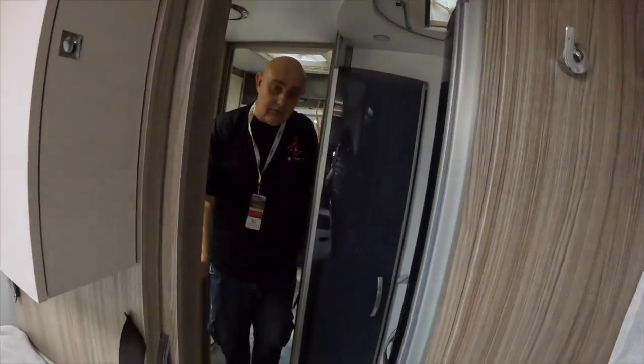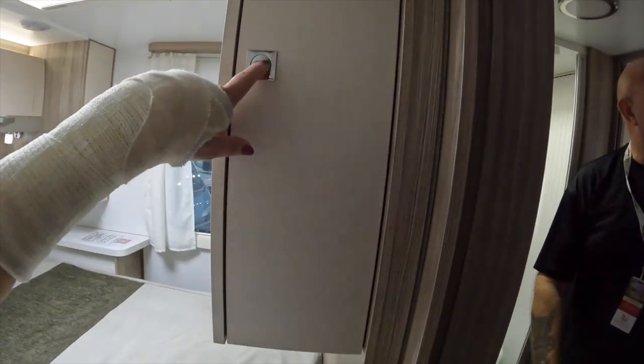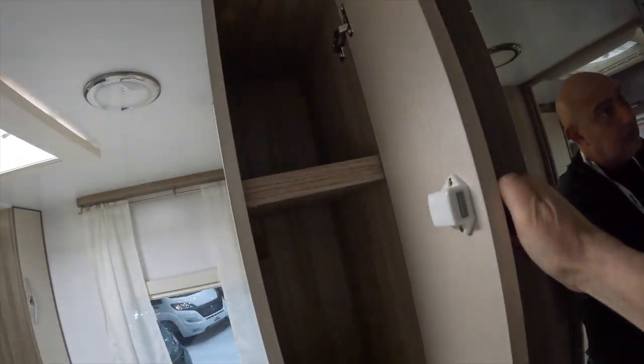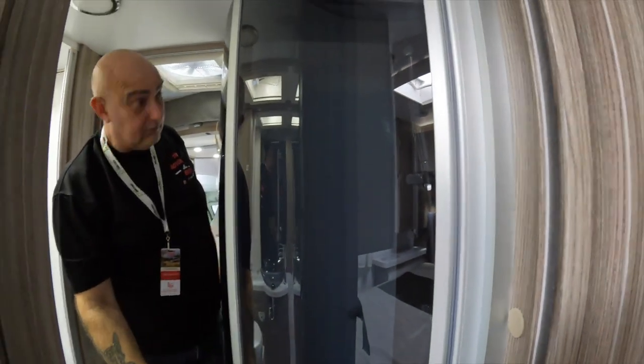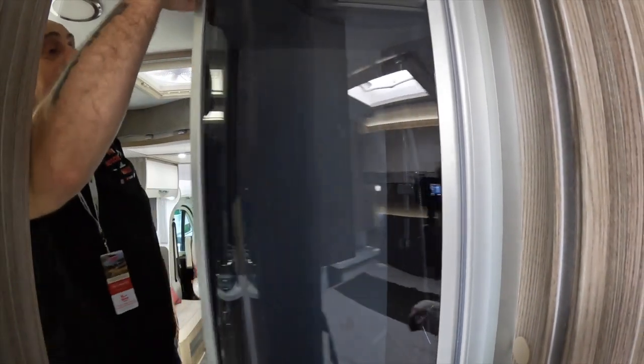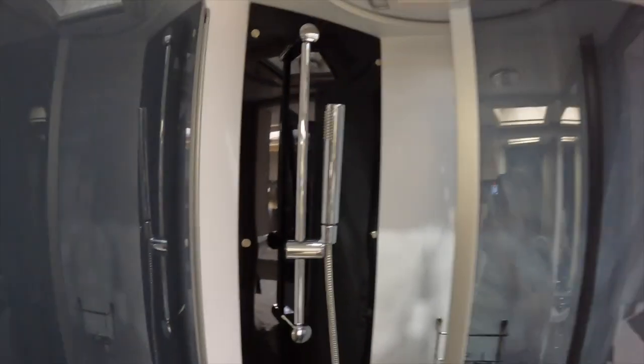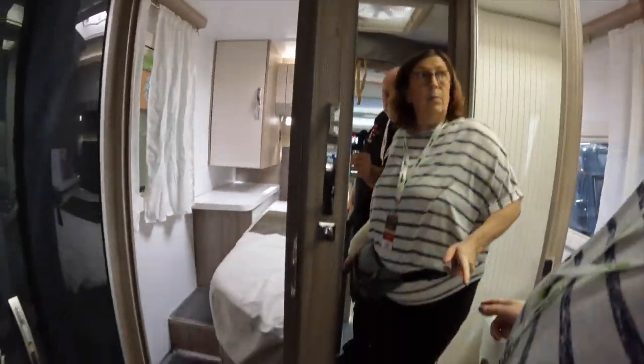Yeah, there's a lot of plus points to it. The hanging rail. And then you've got a little cupboard here, which I find is quite nice. They've made use of the space quite well. Good magnet on that. Don't worry, you've got this big mirror. Cupboard. So actually shower. Did you do the shower? Big mirror.